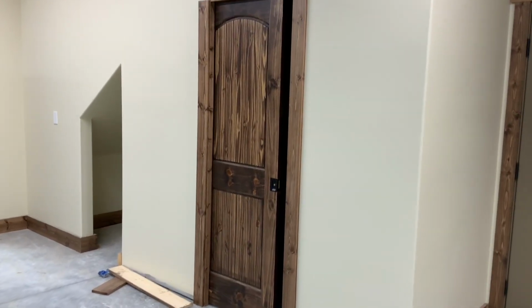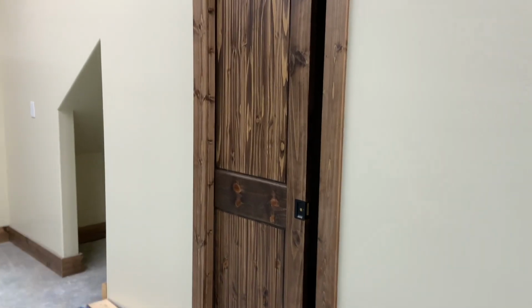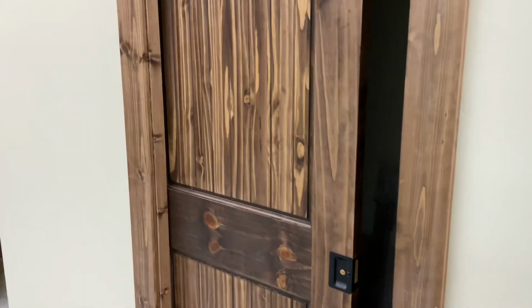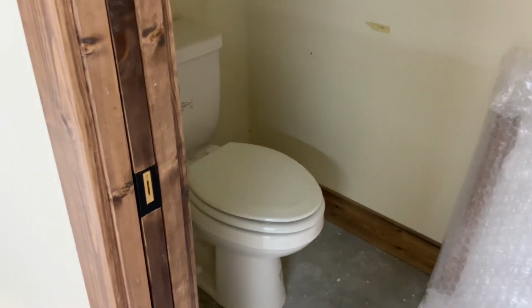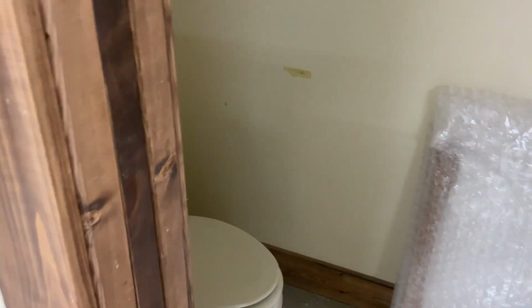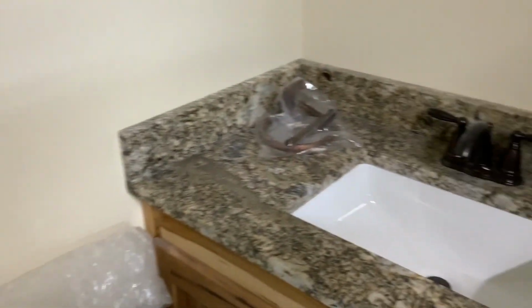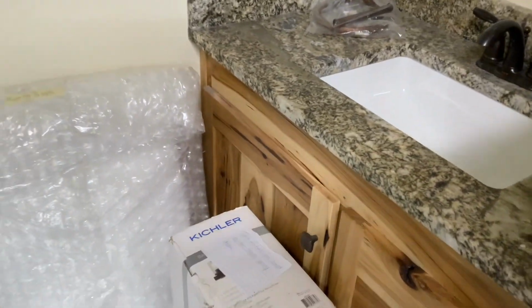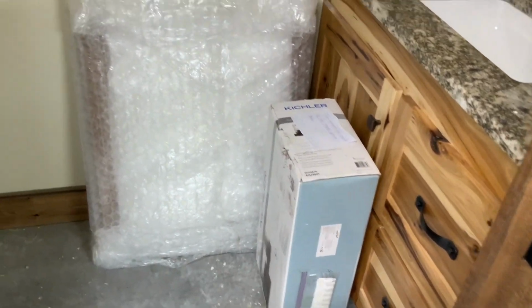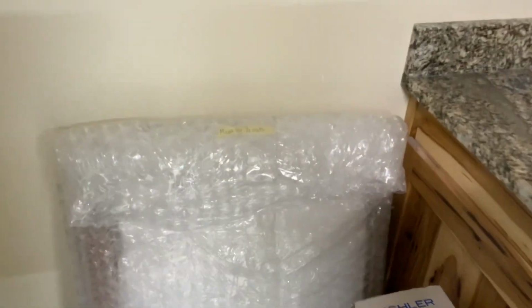Pocket doors in. Looks pretty nice. It's kind of pretty smooth. Yay! And the plumbers have been here, so toilet's been installed. And faucet, light fixtures will be going in this week. It's the mirror. It's an antique oak framed mirror that will go up here.